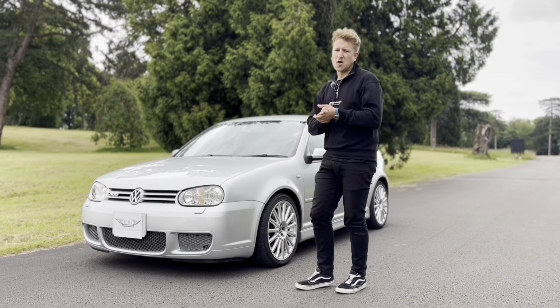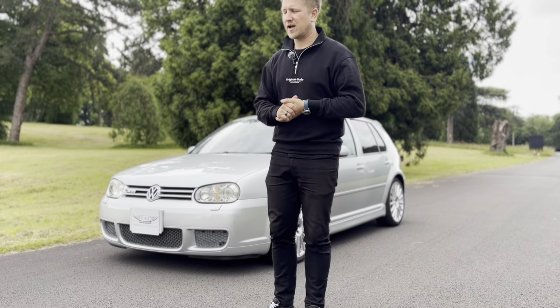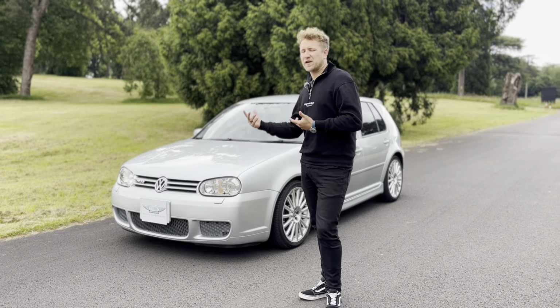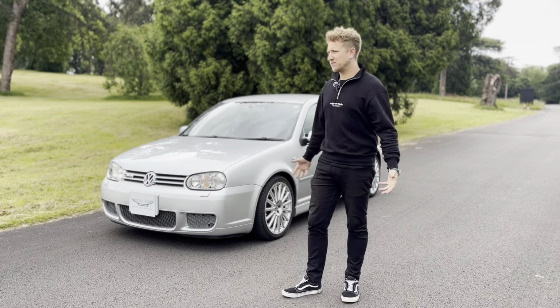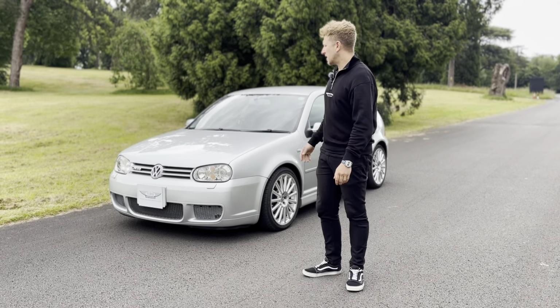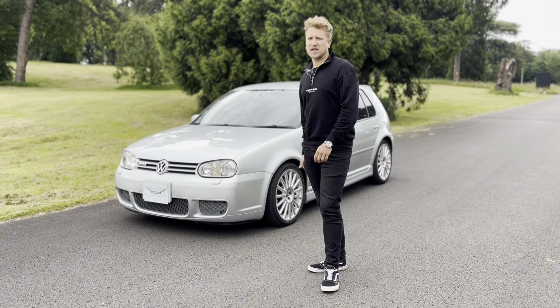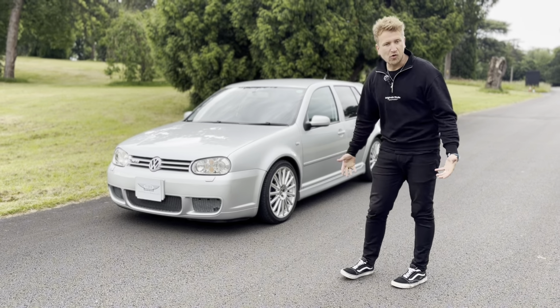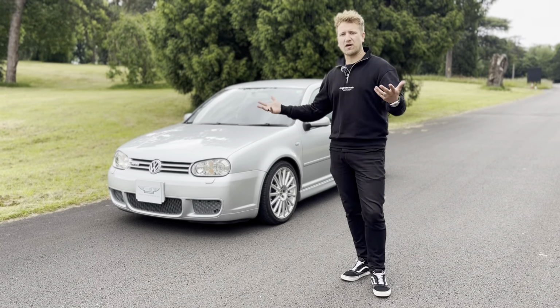So, modern classic time on Lloyd Tries Cars this week. We've got the Golf R32. This is a bit of an OG car. I mean, they had the VR6 and all those cars back in the day. Volkswagen have always had this weird thing of just putting massive engines in little cars. And this is a 3.2 litre V6, four-wheel drive, Mark 4 Golf. It's kind of the Mark 1s of the four-wheel drive big V6 thing.